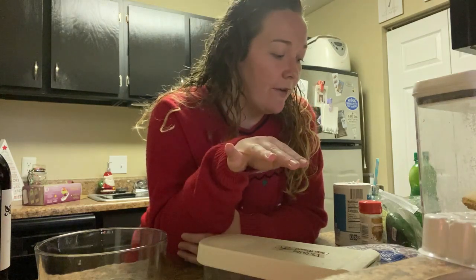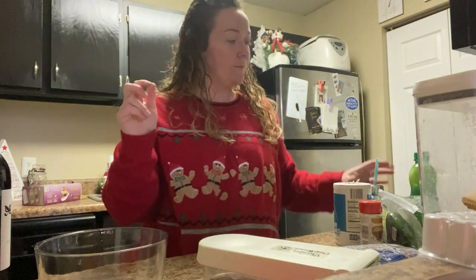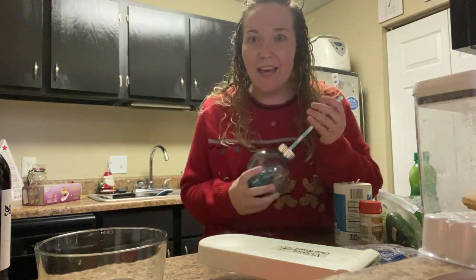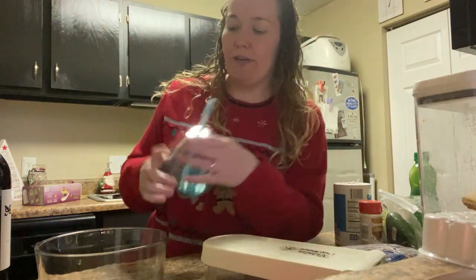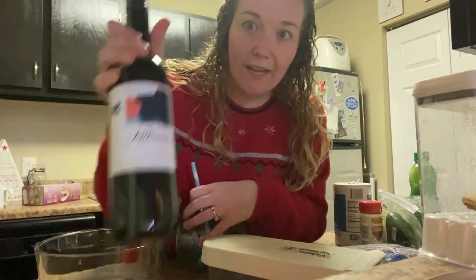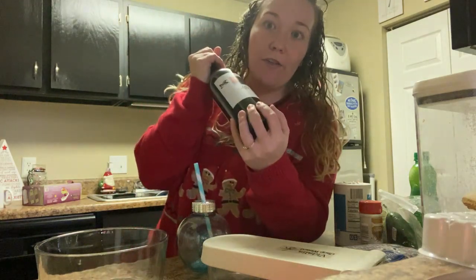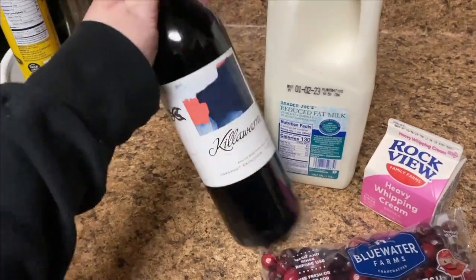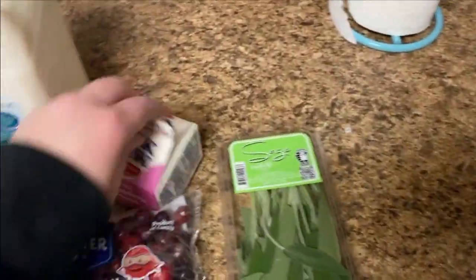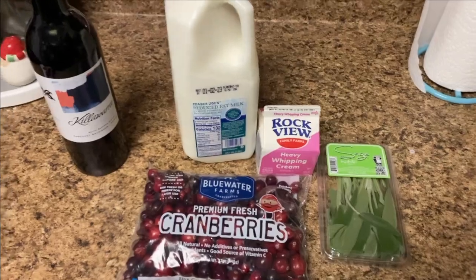We're gonna start with the cranberry dip because that's a little bit less intimidating. Also, because it's Christmas Eve, I have this fun cup that Garrett got me last year, which I'd never used. And I bought this one. I'm gonna insert a clip of my grocery haul that I filmed this morning. This white bottle of wine I'm gonna drink to make dinner. Some cranberries, sage, heavy whipping cream, and milk. That's all we needed out of all the groceries I got the other day.